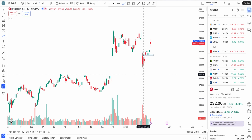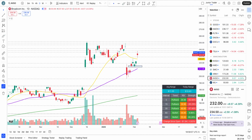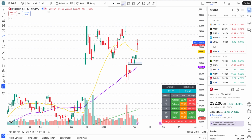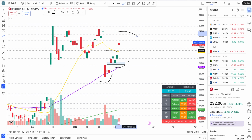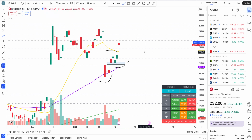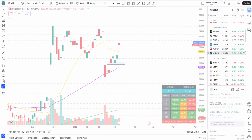Let's take a look at Broadcom. So Broadcom, overall it's fine. A little bit of a cool off, but guys, it's fine. It is still in the bullish structure. Higher lows, higher highs. Pullbacks are just a buy. Problem only if we start to lose 290. It's still very far away. So overall structure is fine on this thing.